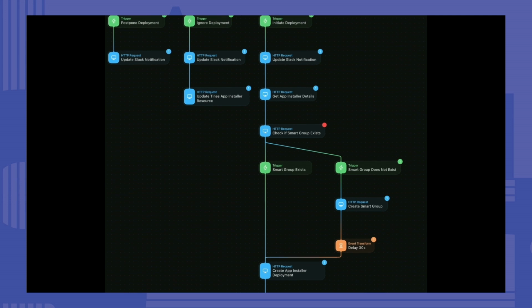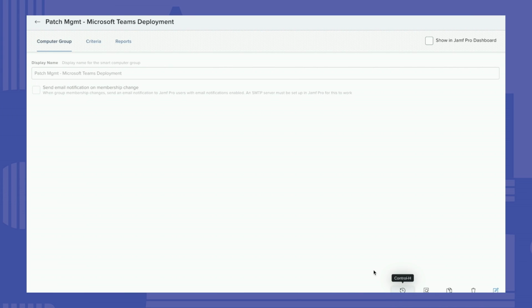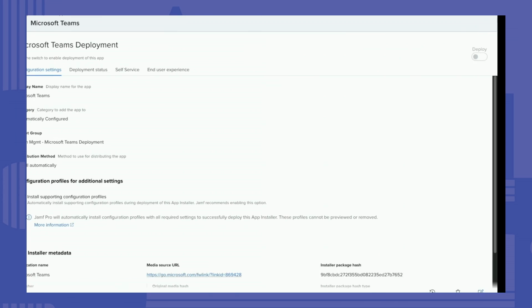The red dot there, that's checking if the smart group exists. It's technically hitting a 404 because it doesn't, right? And then we're just going to go ahead and create it because we know it doesn't exist. So here's our scope. You can see it was created 3 minutes ago. Not doing this live, obviously.